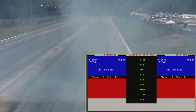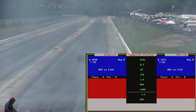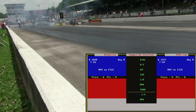Beautiful day here at Beach Bend. We're glad you could be here. I'm Hot Rod Bob along with Warren. We'll keep you informed about what's going on throughout the weekend here at the Hot Rod Reunion.